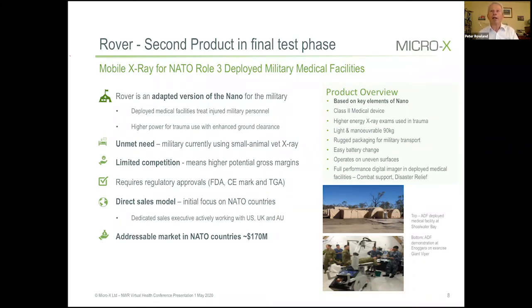So we are only a few weeks away from submitting our FDA 510K application for this product, and we're expecting contract activity from the US Army Medical Material Agency thereafter. We've already been selected as part of a procurement for the Australian Army for this product. That procurement is moving at the usual glacial pace of defence procurement, but we'll see units under that contract being supplied probably next year.